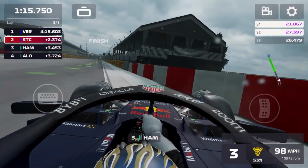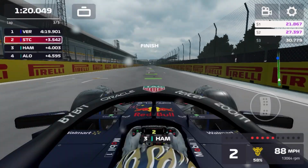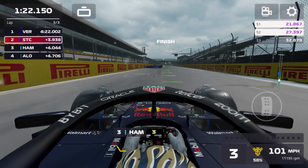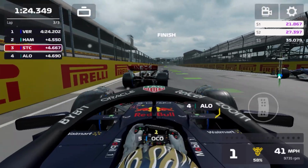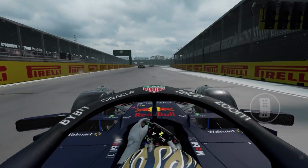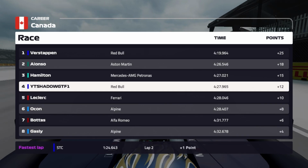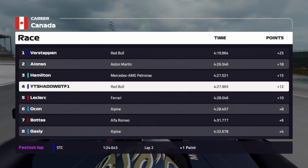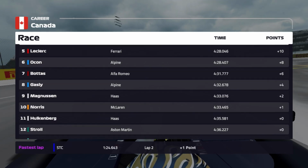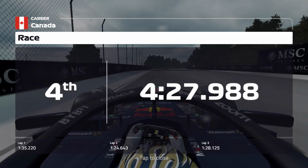But anyways, into the final corner, we screwed it up massively here, so that Hamilton gets past. We're looking over to see where he is. We're going to block the inside here, but there's a Williams in the way. The Williams gets in the way, and, well, across the line, that is P4. We were P2 at that point, and that Williams, I don't know who was behind us, but Alonso and Hamilton take away, and I think that was Sargeant in last place. What have I just seen?